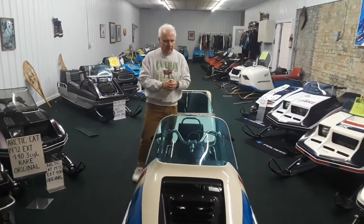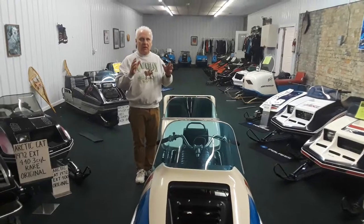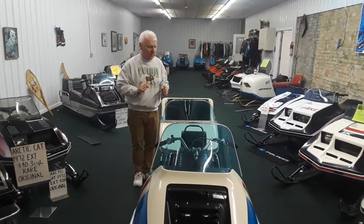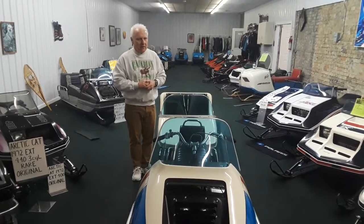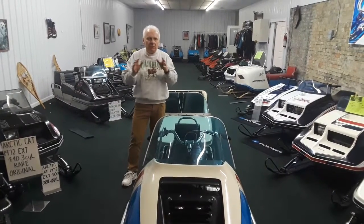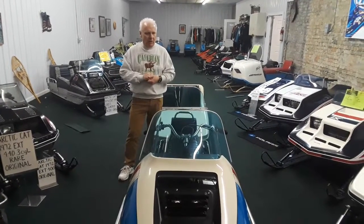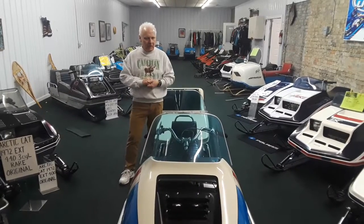I'm most enamored with this one because it is an extremely nice original. I see 600 miles on the odometer, and it's what we would classify as a survivor. A survivor snowmobile is one that hasn't been touched, hasn't been improved, hasn't had replacement parts put on it. So in the collecting business, this is the holy grail of snowmobiles.